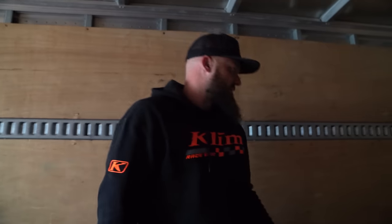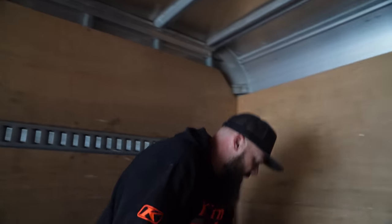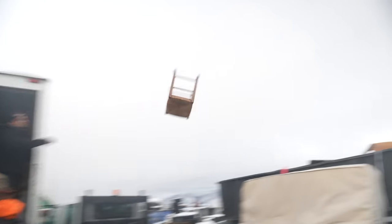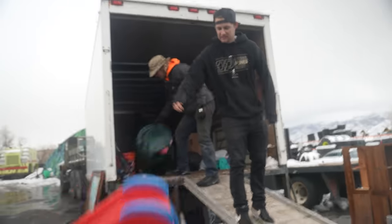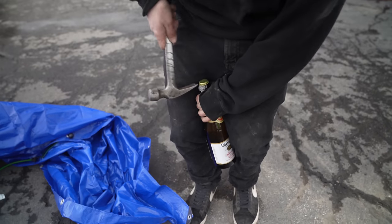Here's hoping the truck's worth something, because we have reached the end of the box. We found some neat stuff, probably only about $700 worth of stuff that we could resell right away. The thrift store is going to get hooked up big time with a bunch of stuff. Paul! You want this? Take this home to your kid, okay? Yeah. Merry Christmas, my guy.